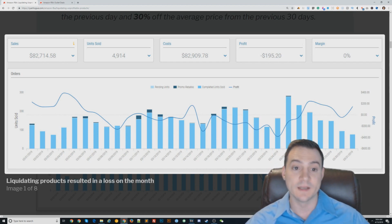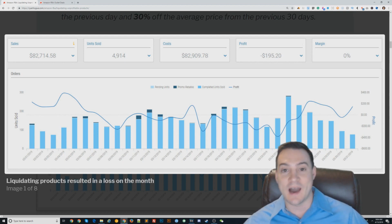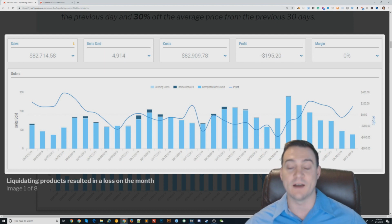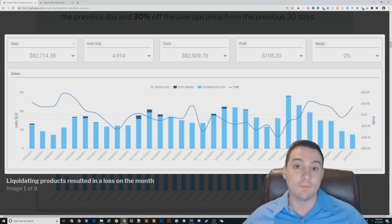Well, almost 5,000 units sold, and the costs actually outweighed the sales. Now, with Fetcher, you input your cost per product as well as your inbound shipping per product, and they do the math for you, which is how you're able to very easily get these numbers. So I lost $125 on the month, but my bank account is fat right now.